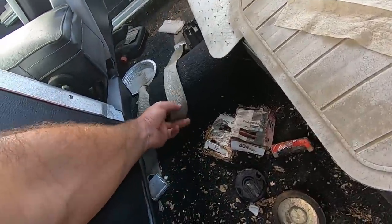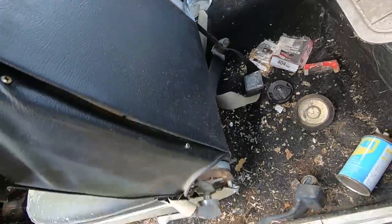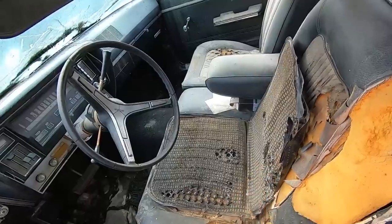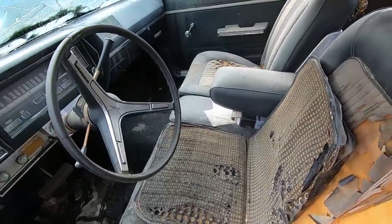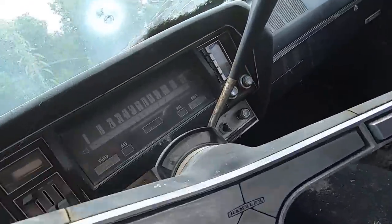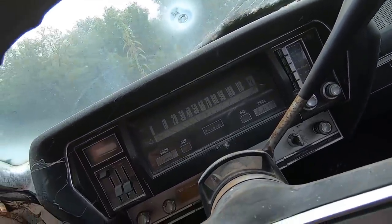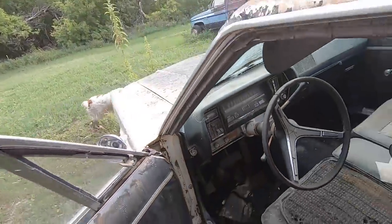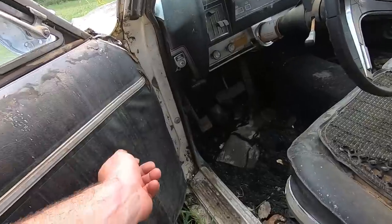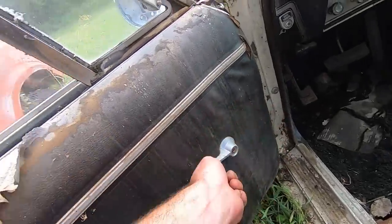Oh, she even had seat belts. High class. Kind of a split bench type deal, kind of like a 40-20-40. Column shift. How many miles? 24,000. God, must have been 124. I don't know. Let's roll that window down. She's a little ripe in there.